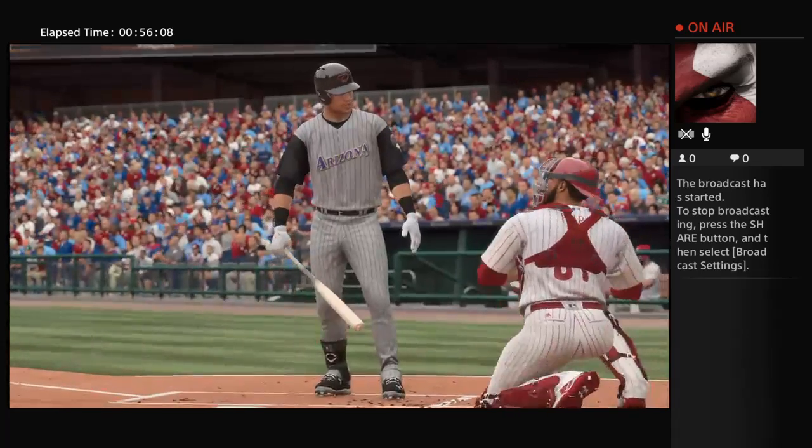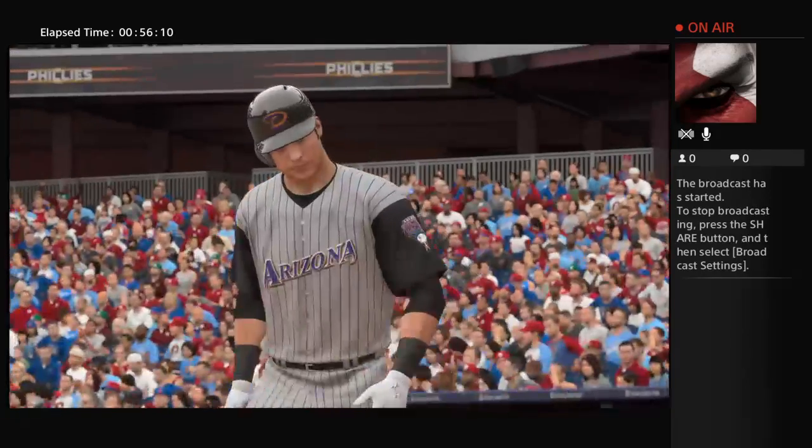Fastball got him looking as that had 2-seam action on it. 1 gone.